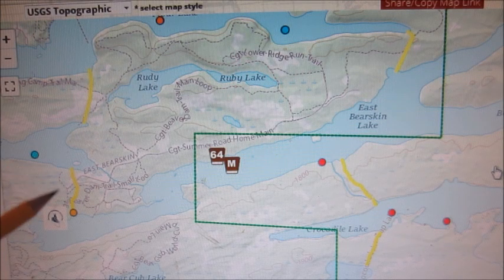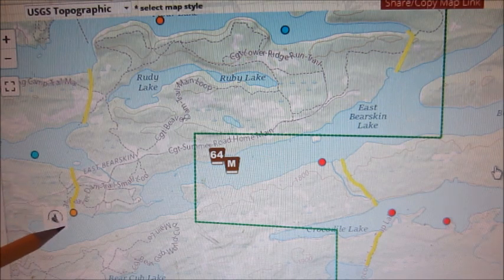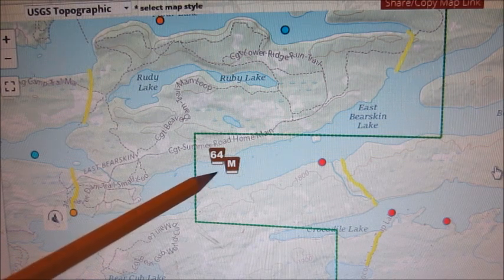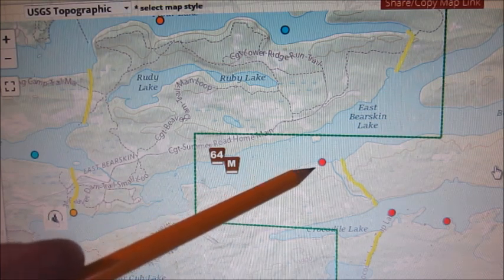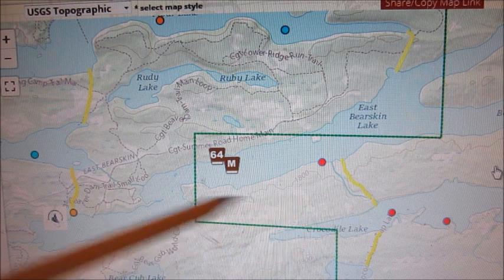Okay, so our entry point was right here, East Bearskin Lodge. We entered around 12:30, 1 o'clock Eastern time, and we didn't want to overdo it, so we just paddled down here about halfway down the lake. And this was our first campsite right here, which was right next to the Crocodile River.